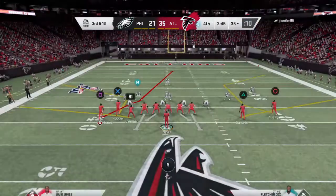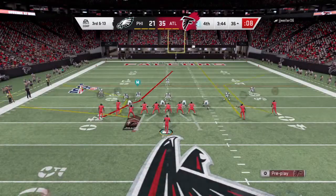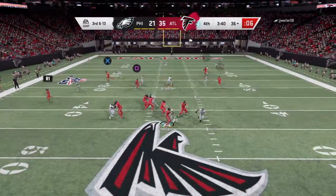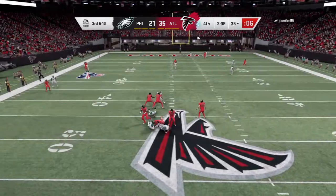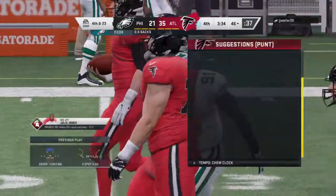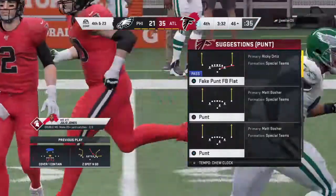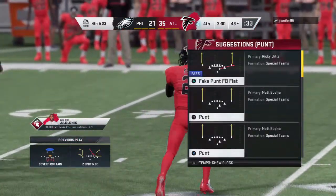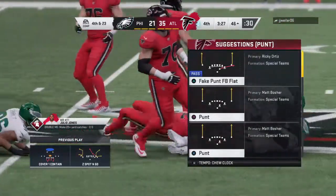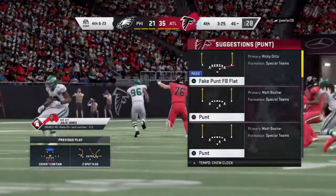Ready. Back 25. 51. Down. From the shotgun, Ryan. Pressure comes, and down he goes. The Eagles get there for the sack. Give the sack to Fletcher Cox. Got to give him points for the attempt, but there's just a wave of pressure there. A host of people in the area. Evades a few, but couldn't evade all of them.